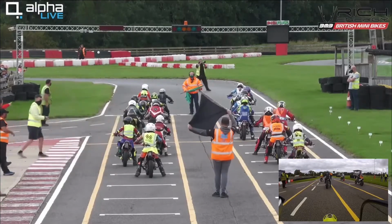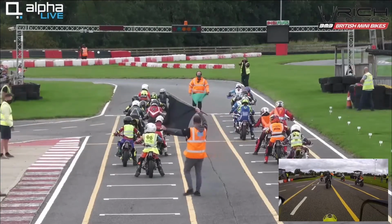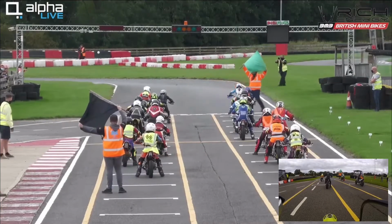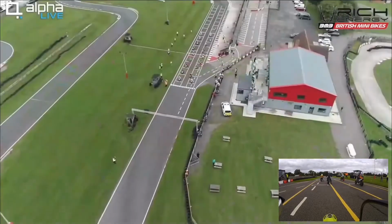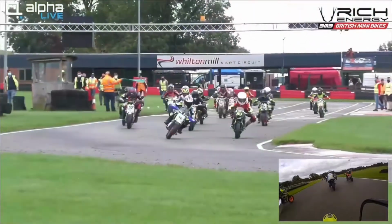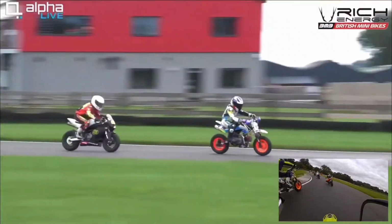Here we go then. So looks like riders are ready. Grid is cleared, and round number 3 of the Rich Energy British Minibikes Championship gets underway. The flag drops, and away we go into the first corner. Let's hope for a good start. Nice sweep around the outside. I think it was Luca Wilkinson getting a good jump around the outside.